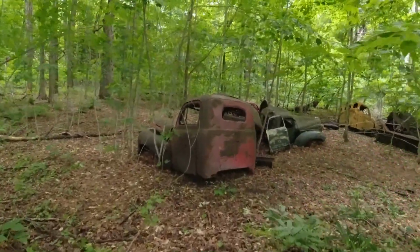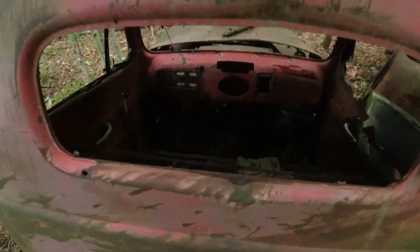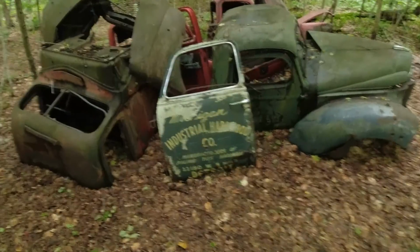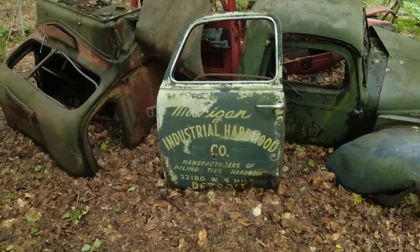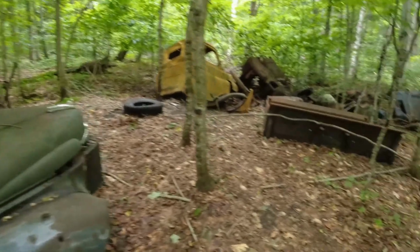But yeah, all these old vehicles left over from the logging days. All these old trucks, yep. Michigan's Industrial Hardwood Company, manufacturers of piling ties hardwood. Detroit, Michigan. That's where the company was based out of.